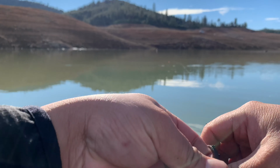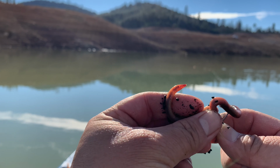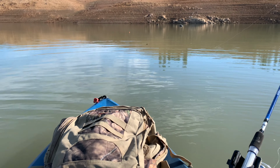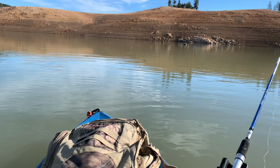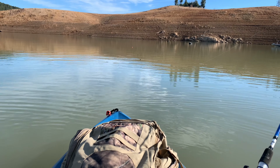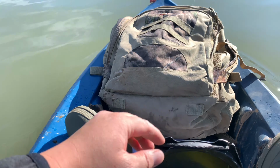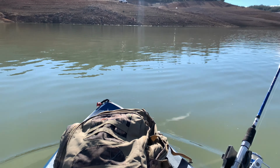On the second setup here, we're gonna go down drop shot style with a live night crawler. But it's winter time, so sometimes there's an open bite window, that's what they call it. You've got about an hour or two to try and get on a fish. Oh, Jaden's got one. Sheesh, I'm going over there, guys. Trying to get Jin's attention.